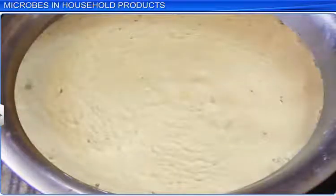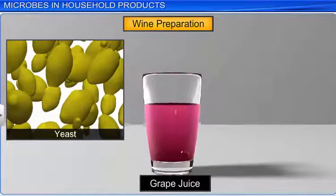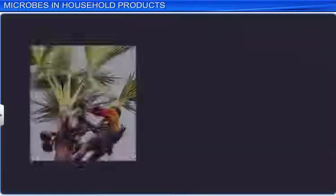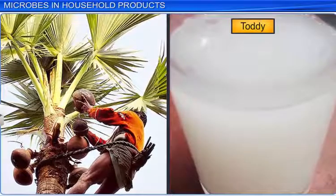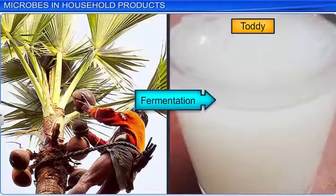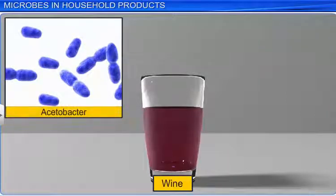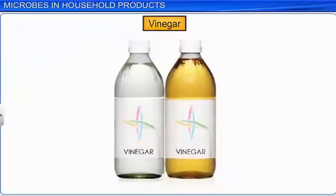Yeast also helps in wine and beer preparation by fermenting the sugars present in fruit juices or barley to produce alcohol and carbon dioxide. This is the same principle that is used in the production of toddy, a traditional drink in southern India, made by fermenting the sap of the palm tree. Similarly, aerobic bacteria called Acetobacter convert ethyl alcohol to produce acetic acid or vinegar. This explains why the word vinegar means sour wine.